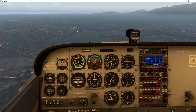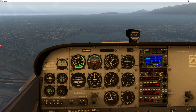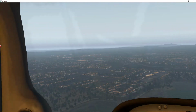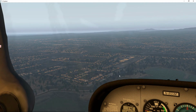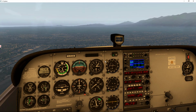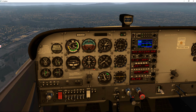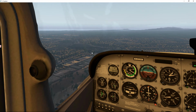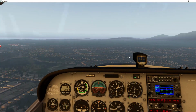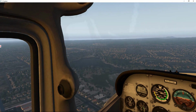El Monte Tower, 850 Mike, 3 miles left base for 19. 850 Mike, thanks. Runway 19 clear to land, wind 200 at 7. Runway 19 clear to land, 850 Mike. I think we're a little low actually, but we'll be fine. Get flaps in. Let's get our landing lights on. Get our mixture full. Okay, runway in sight. Autopilot off. Flaps 2. Watch that ballooning as the flaps come in.